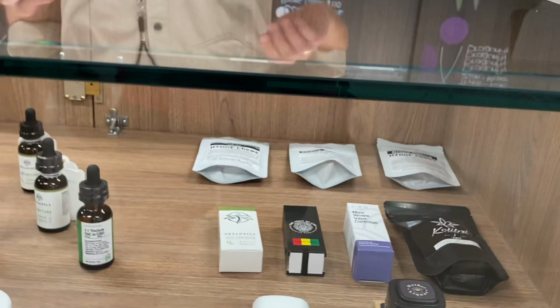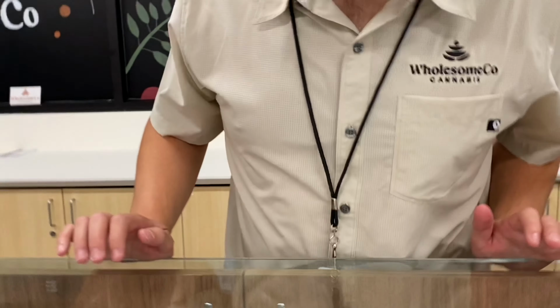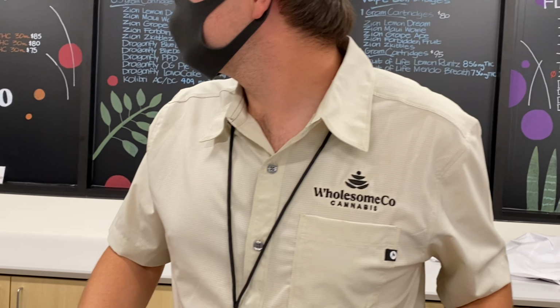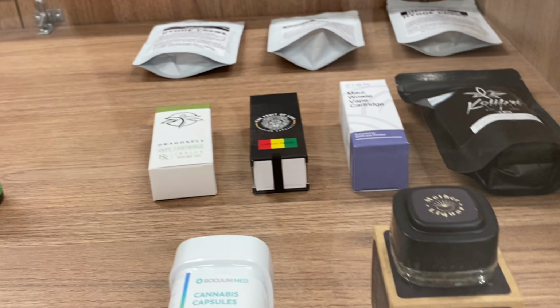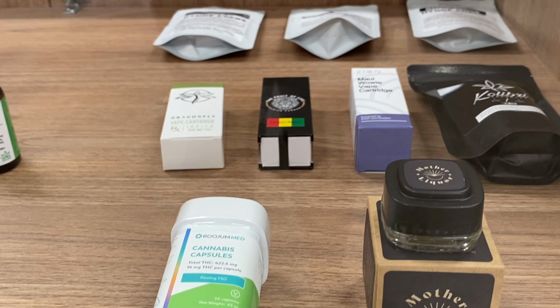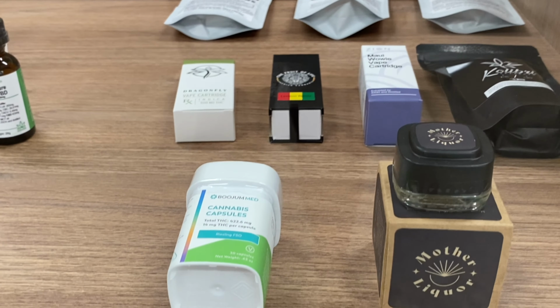Those Bountiful capsules you see right there are, I believe, a 90 count. Alex can probably see better than I can. There's 90 capsules, or those in there, 30 in that one. So they have a 30 count and a 90. I can check the price. These ones are 14 THC, and then the other one is 8, almost 9 milligrams of THC. So the capsules will be good. I think those will be popular.